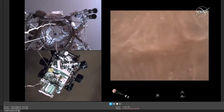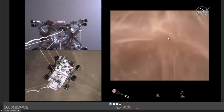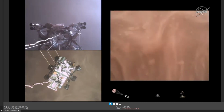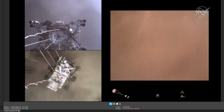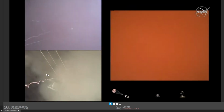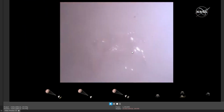This is them lowering the rover down. Tracking maneuver has started. Ooh, little wheel wobble there. About 20 meters off the surface. You can see the separation of the MRO. That's amazing. Touchdown! Touchdown confirmed. And off goes the sky crane.